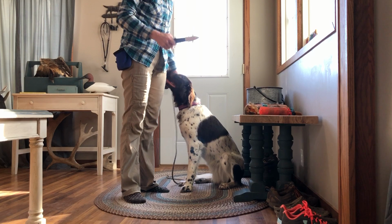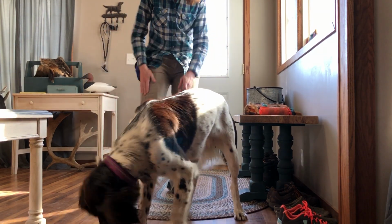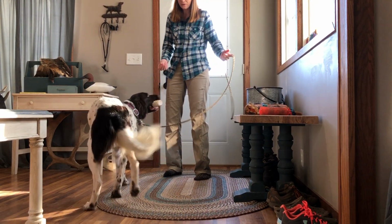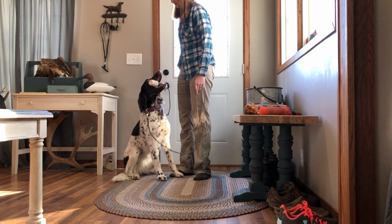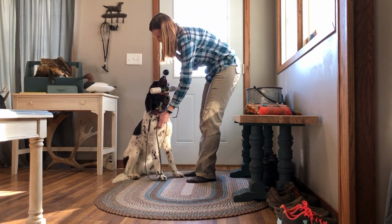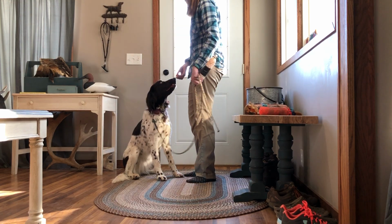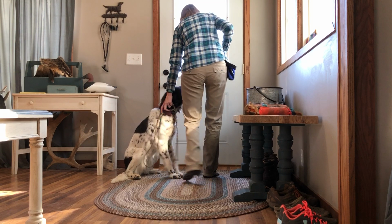Are you ready, Beck? Ready? Fetch. Good girl. Come here. So I was holding the dummy a few inches above the ground. Good. So that she could get used to reaching down lower for it. Drop. She got a little correction there just for mouthing a little bit. All right, come here. Sit.